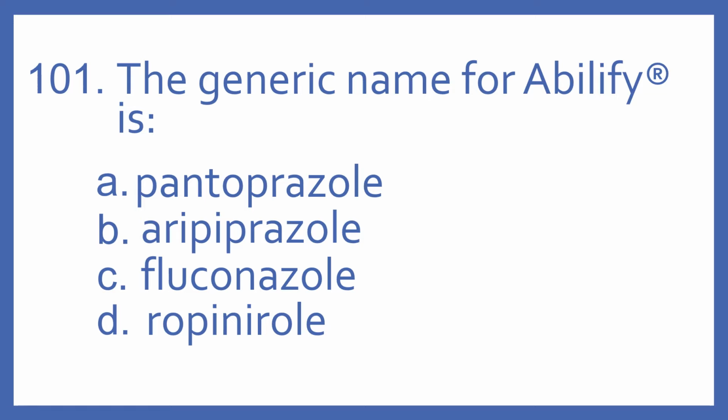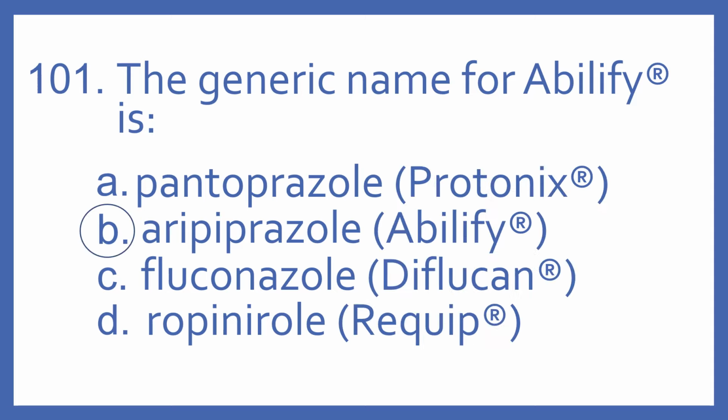Number 101. The generic name for Abilify is A, pantoprazole, B, aripiprazole, C, fluconazole, or D, ropinirole. And the answer is A, aripiprazole. That's the generic name for Abilify, which is an antipsychotic medication.